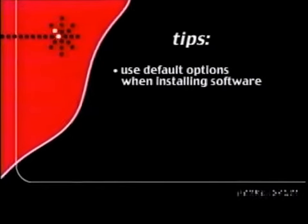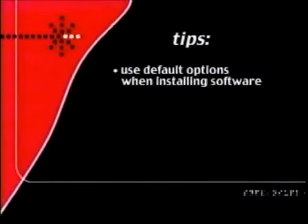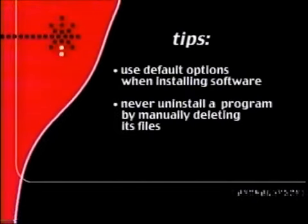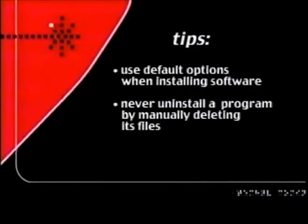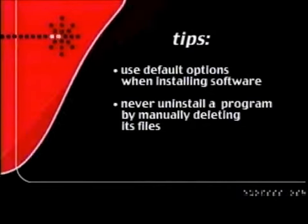Now, you shouldn't have any problems here, really, but here are some reminders for installing, uninstalling, and running programs safely. First of all, when you install a program, if you're not sure about everything, just say yes to the default options of a program's install wizard. They generally will not steer you wrong. Don't manually uninstall a program by deleting the files. Don't ever do that. Uninstall the program through the Control Panel's Add or Remove programs.